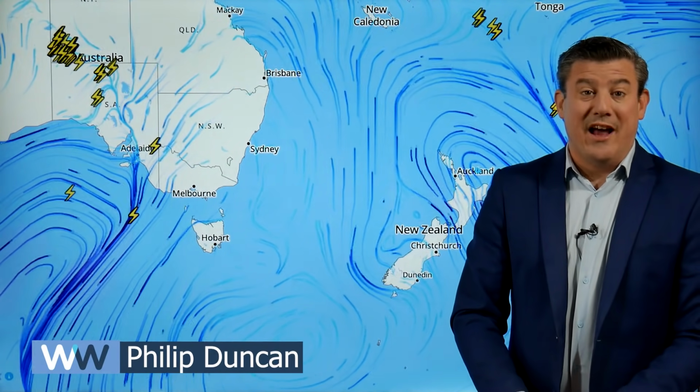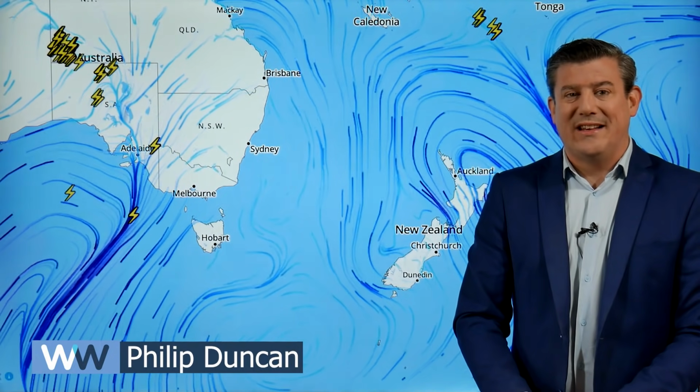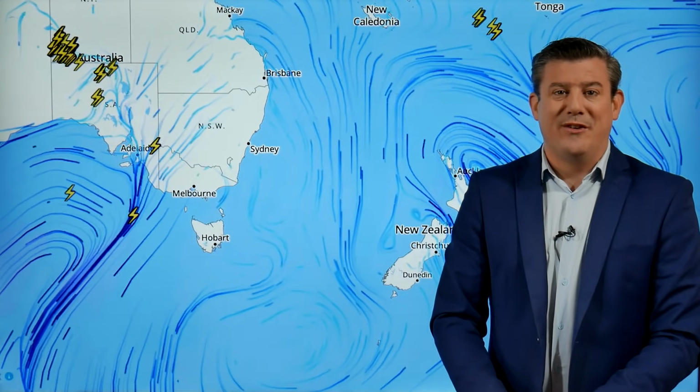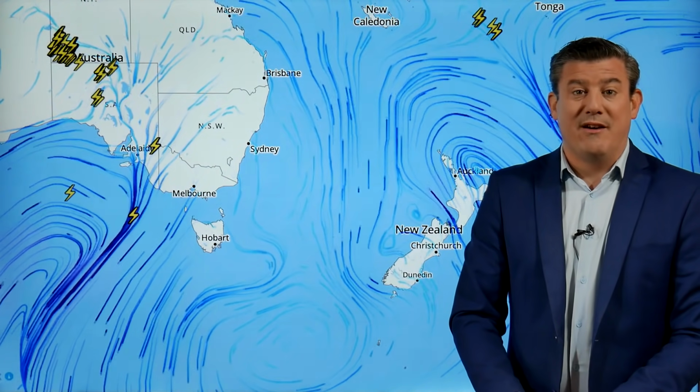We're tracking some rain out of Australia. It's going to bring in windy westerlies again to New Zealand next week. But between now and then, southerlies fade out over New Zealand and it brings frosty weather in for tonight.